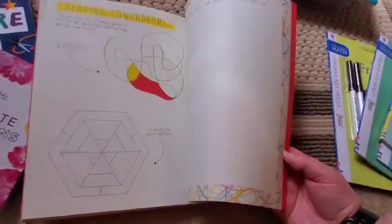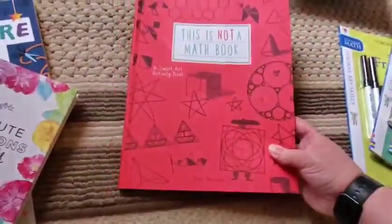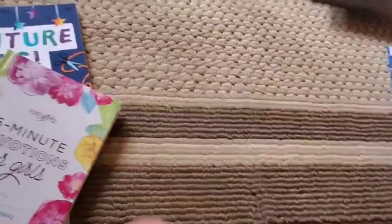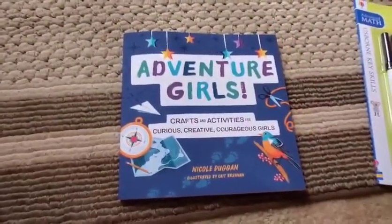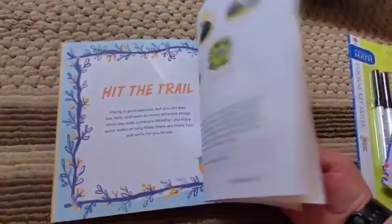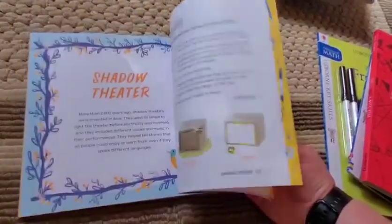It's got some creativity, and she's very creative and artsy, so I thought she would like that. So that's the one I got for her. It says This Is Not a Math Book. And then I also picked up for her Adventure Girls Crafts and Activities for Curious, Creative, and Courageous Girls. And it talks about different adventures and things, how to make things, a lot of nature. We're doing life science and biology and science this year, so I thought this would be perfect to go along with that.